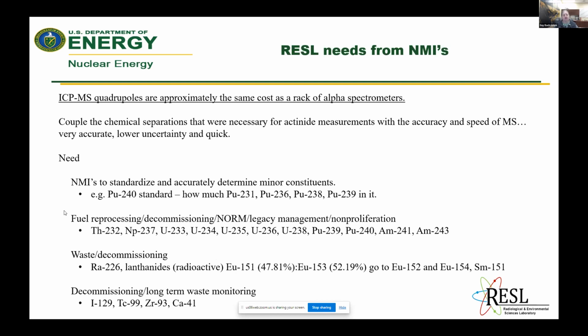Some of the activities going on, and I think this is pretty common around the world, are fuel reprocessing, decommissioning, the NORM that's coming from oil exploration, legacy management of our waste, and then, of course, one of the big drivers is non-proliferation efforts. These are some of the isotopes we're looking at: thorium-232, neptunium, the uranium series, the plutonium series, and then of course americium. In the waste decommissioning world, radium-226, again, a lot of that comes from the oil exploration world. And then the radioactive lanthanides.